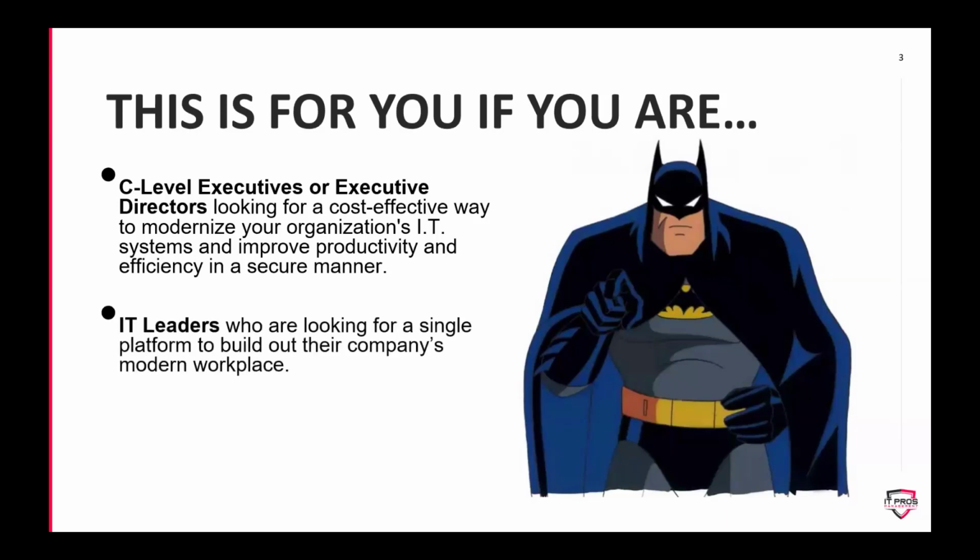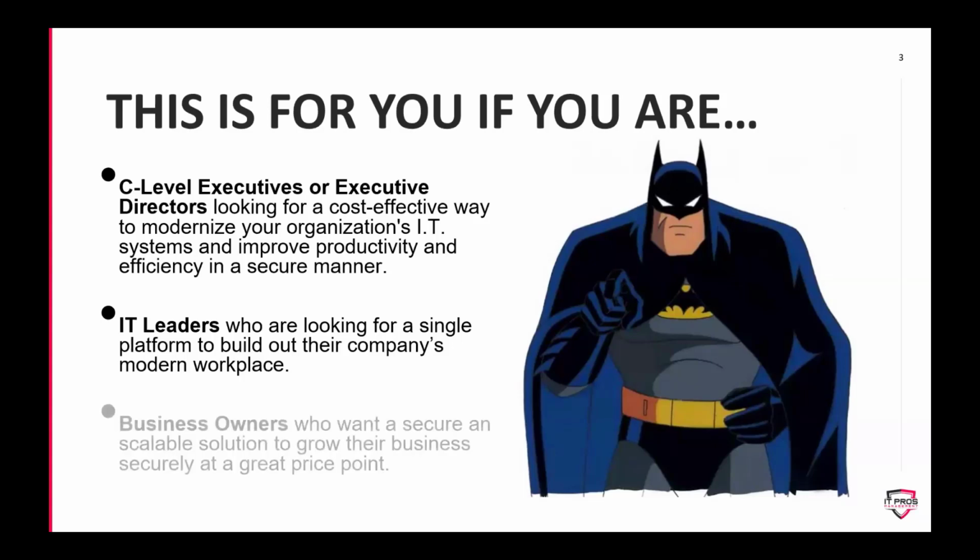This is for you if you're an IT leader, an IT manager, an IT director, a CIO, and you're looking for a single platform to build out the company's modern workspace. So if you are now under an initiative to take your organization into a more modern working environment, this is for you, because this is going to show you a solution that you can employ in your organization to grow and scale it using the Microsoft Business Premium solution.